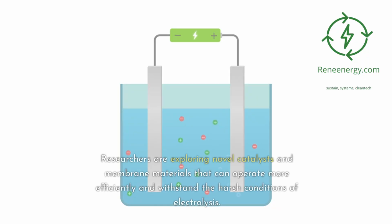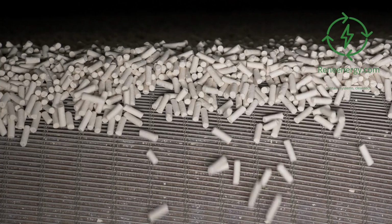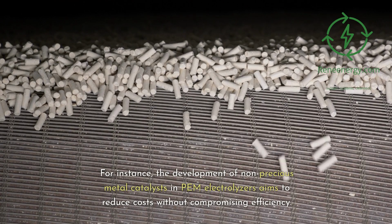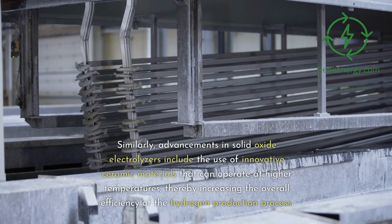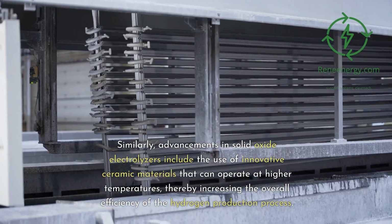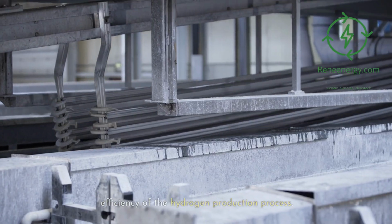Researchers are exploring novel catalysts and membrane materials that can operate more efficiently and withstand the harsh conditions of electrolysis. For instance, the development of non-precious metal catalysts in PEM electrolyzers aims to reduce costs without compromising efficiency. Similarly, advancements in solid oxide electrolyzers include the use of innovative ceramic materials that can operate at higher temperatures, thereby increasing the overall efficiency of the hydrogen production process.